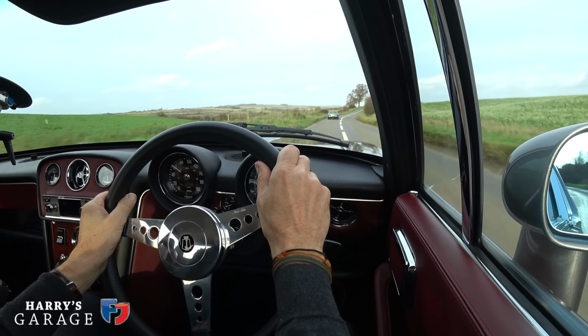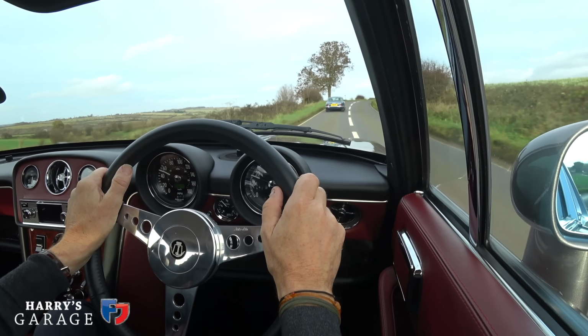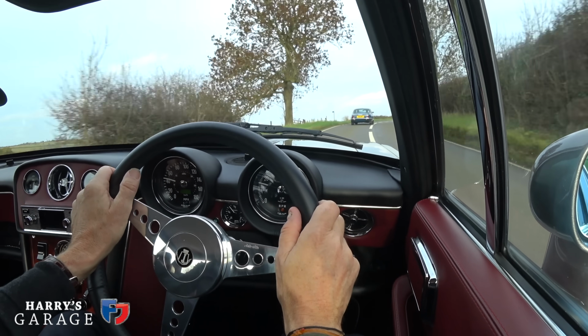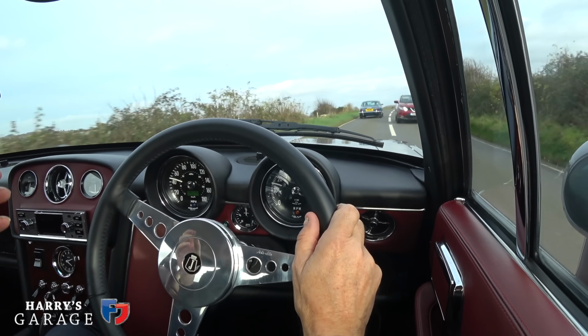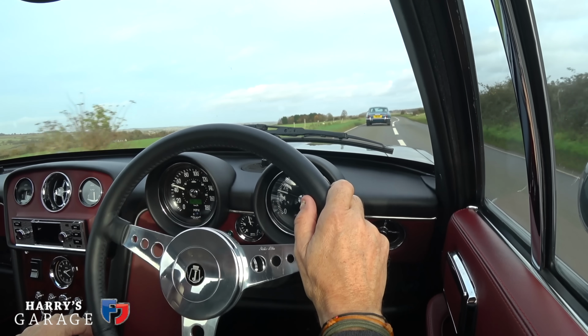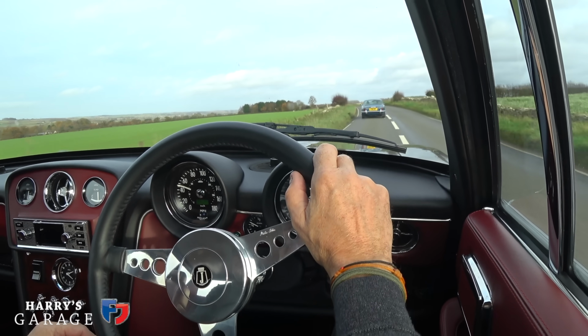I am now following a Jaguar XJ from the same period, T, so 78, so quite a lot more modern actually, 4.2. A nice sight. He's having a much more relaxing journey than perhaps I am in here, but I quite like the V8-ness of this car.